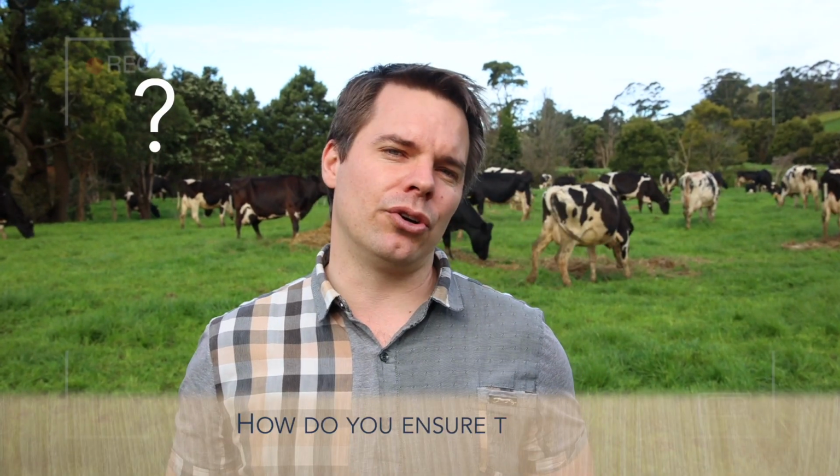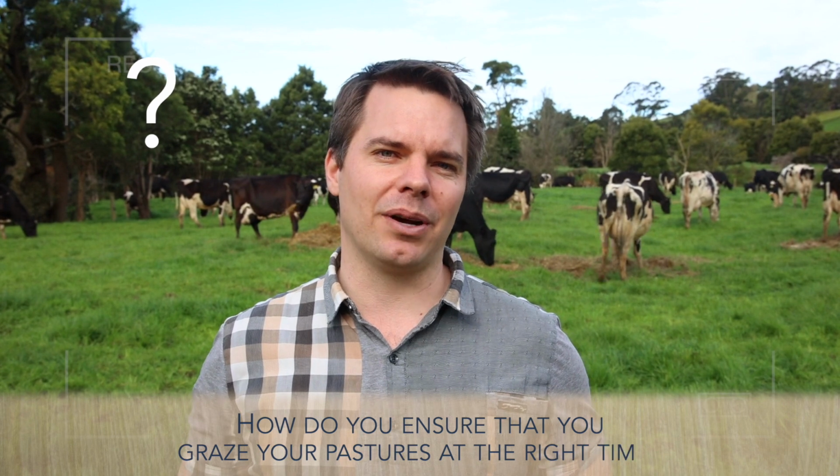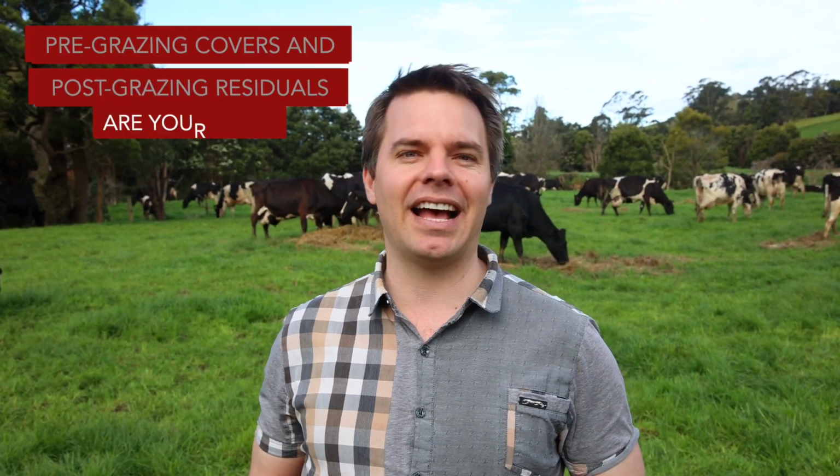So it's essential to get the grazing timing right. Not too early and not too late. This interval will help you improve both animal nutrition as well as pasture yields. How do you ensure that you graze your pastures at the right time? By using pre-grazing covers and post-grazing residuals as your guide to make effective grazing decisions.